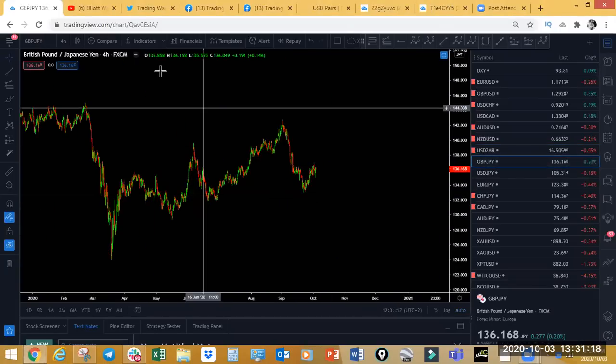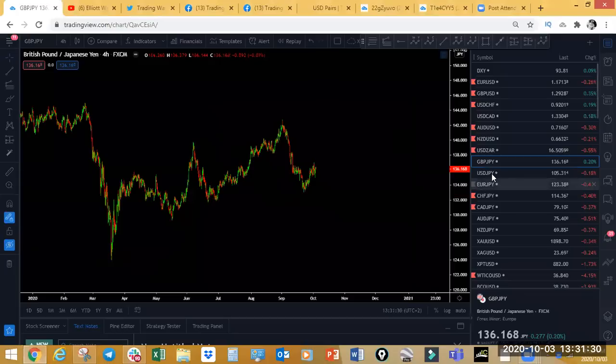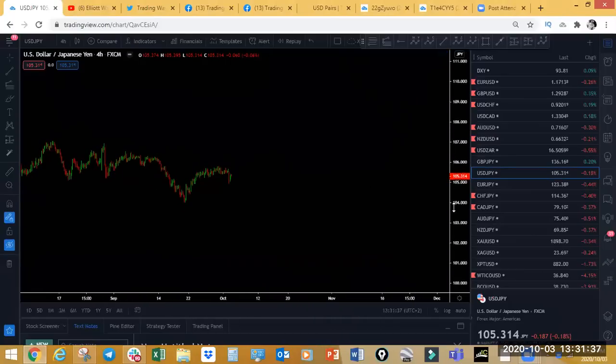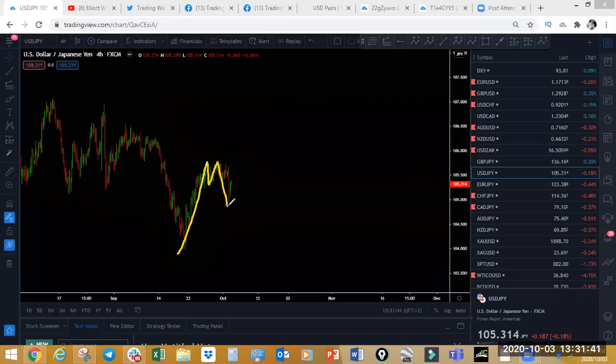Right, pound yen, you've seen this one during trade setup. We're still expecting this one to make a continuation pattern to the upside. Right, so that is what we're expecting on pound. So still expect a bit more upside here before any drop comes. So you don't do anything there on pound yen. US dollar yen, this is the expanding flat we were talking about. We've made a move up here, correction here. Watch out for this one to push a bit higher in the next week.